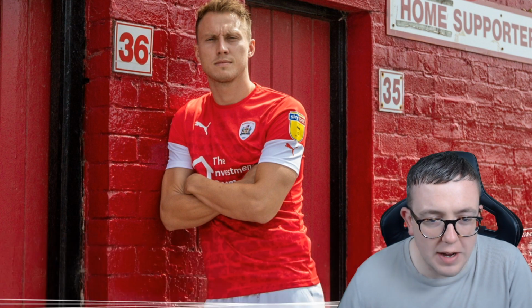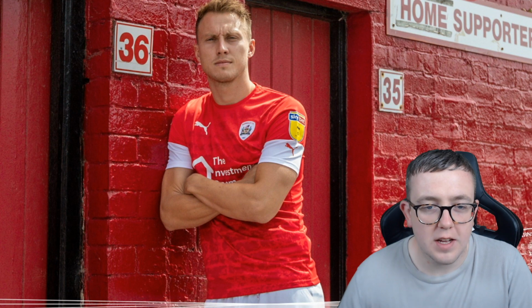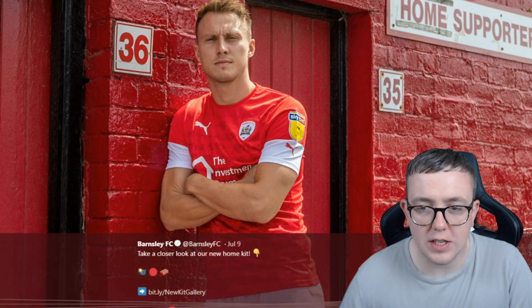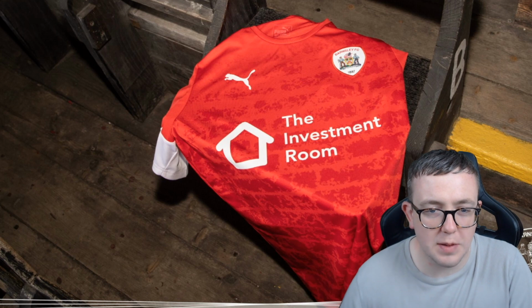And is that a brick? Am I mistaken? Is that a brick effect? Brick effect on a shirt. I've only noticed because he's actually stood by some bricks here, but I don't know if that's what the town's known for. Probably not. Either way, it's quite a nice subtle effect. Oh, that does look good, I'm not gonna lie. It is a brick effect.